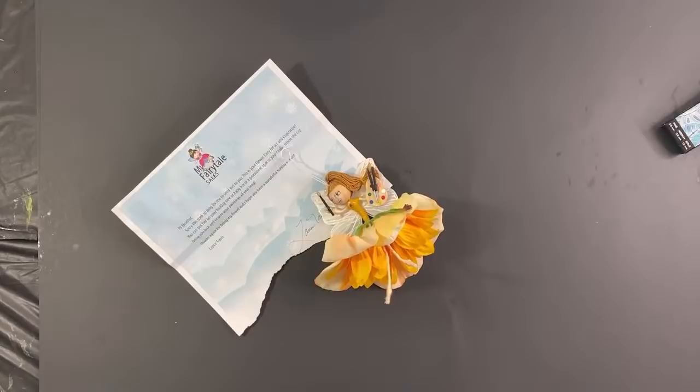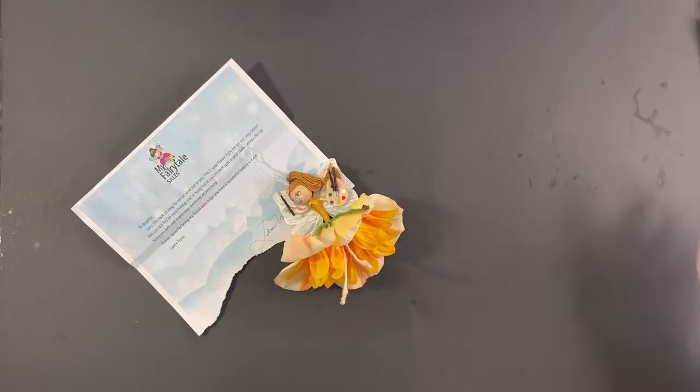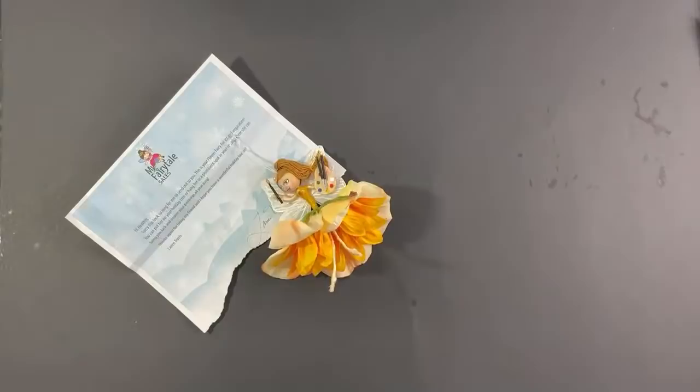So, first of all, can you believe I'm on time? That's pretty amazing. I don't feel rushed today at all. And part of the reason is because we're testing a kit by Arteza today, and it's the paint pouring starter kit, and it's already all mixed up, so I didn't have to mix up very much paint today. I just mixed up a little tiny bit just in case I wanted a few extra colors. So that's what I did.